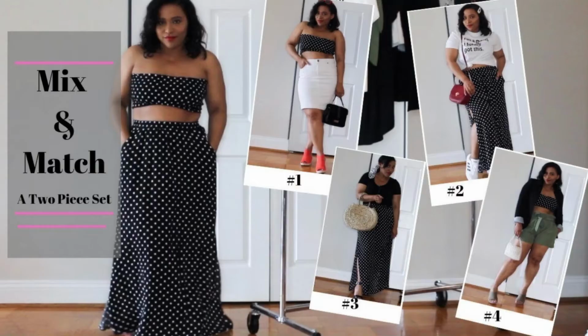I had a matching separate summer set and I did a video making 3 different outfits with this matching set. So again, you can wear the bottom with a different top, the top with a different bottom, and just wear it all in one. So that's why I like matching separates, because you can get so much out of that one look, and you guys know how much I love to do that.